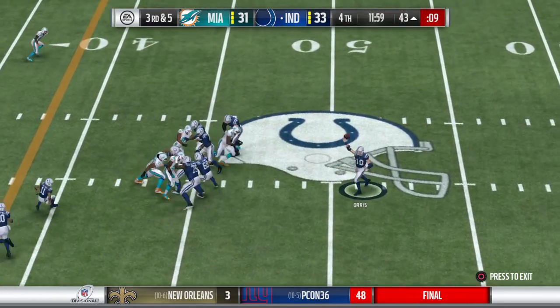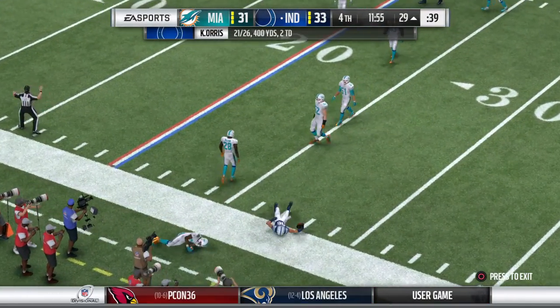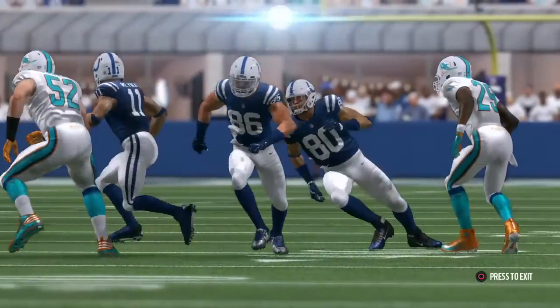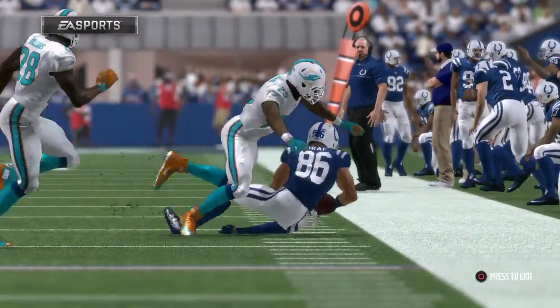Out of the gun now on 3rd down. Toward the sideline. Did he keep the feet in? Yes, he got them both down, says the side judge. And that's good enough for a first down. And on that last play there, he's over 400 yards passing now.